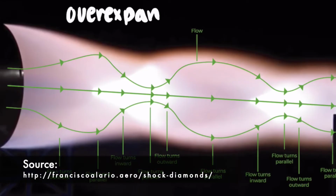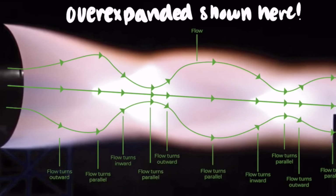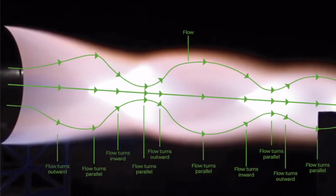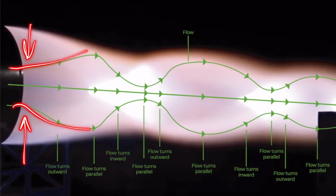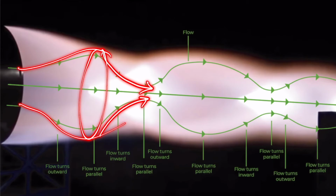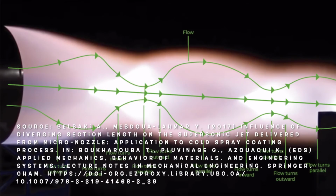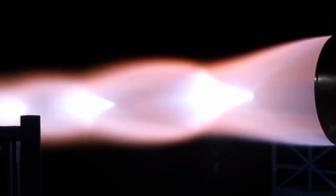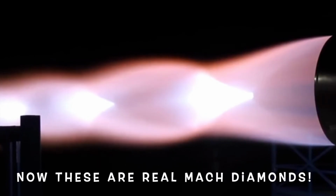When supersonic exhaust is exposed to the atmosphere and is over or underexpanded, a standing shock wave called a Mach diamond forms. If you were to begin with overexpanded flow, that means that the total pressure of the exhaust is lower than the atmospheric pressure. As the flow compresses, the exhaust pressure surpasses atmospheric pressure, and the flow expands outwards. As the flow's diameter increases, the velocity slows down and turns inward again because the pressure of the exhaust decreases. And this process repeats over and over until you get something that looks like this. This is a video of SpaceX's Raptor engine test.